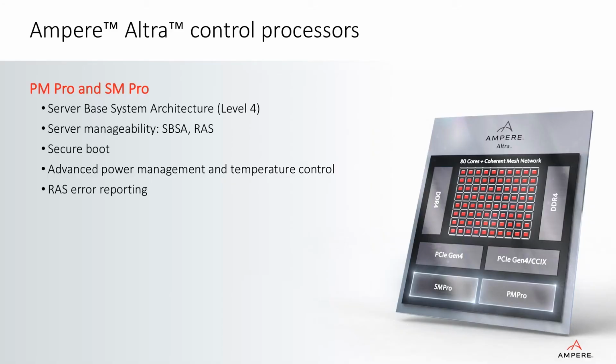From a manageability perspective, the Ampere Altra processor supports ARM SBSA Level 4. So customers know that when they deploy our platforms, they'll work seamlessly with their existing infrastructure. It also has the full range of performance and thermal management features that you would expect out of a server-class processor. The Ampere Altra processor also has a full range of RAS features.